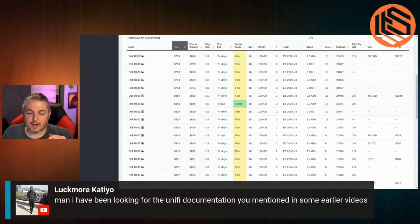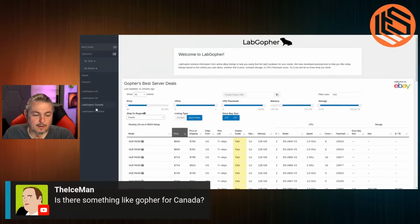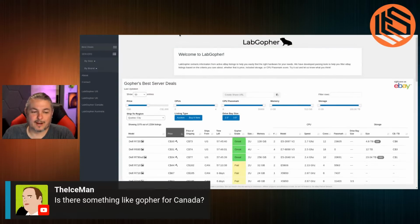I've been looking for the UniFi documentation you mentioned in some early videos. I try to link to all of them. Lab Gopher, allegedly. Let me go up to the top here. Yeah, they have ca.labgopher.com, so if you're Canadian, there we go. Let's post a link to it. If you go to labgopher.com, they have links for different regions.